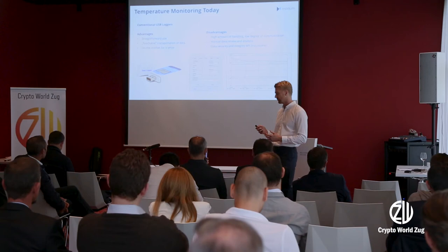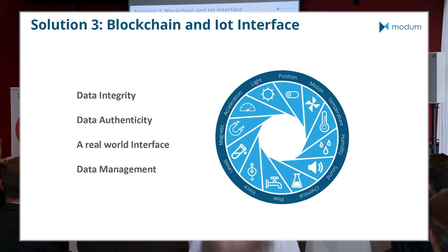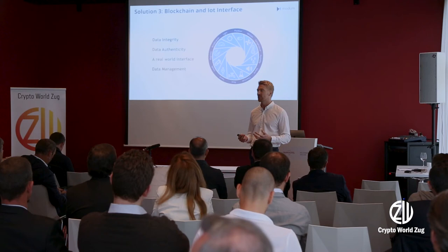So what Modum decided the market needed was a solution that combined both blockchain and IoT to create data integrity and authenticity, so immutable data that could be secure for auditing purposes and also be proven to its source, with easy data handling. And finally, the third point, provide a trusted real-world interface with environmental conditions that the drugs are being subject to.